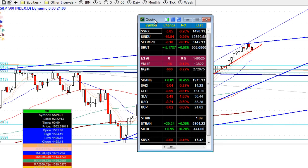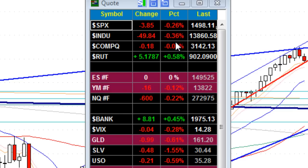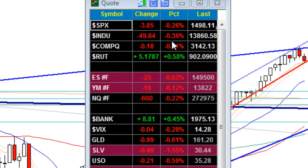Let's take a look at what's going on here in the markets. The S&P down 0.26%, Dow down 0.36%. Well, what's interesting here with the Dow is for the month, we're closing out the month of January right now, and the Dow did surge 5.8%, which is the best January since 1994, stats show us. Interesting. So a fantastic run here.